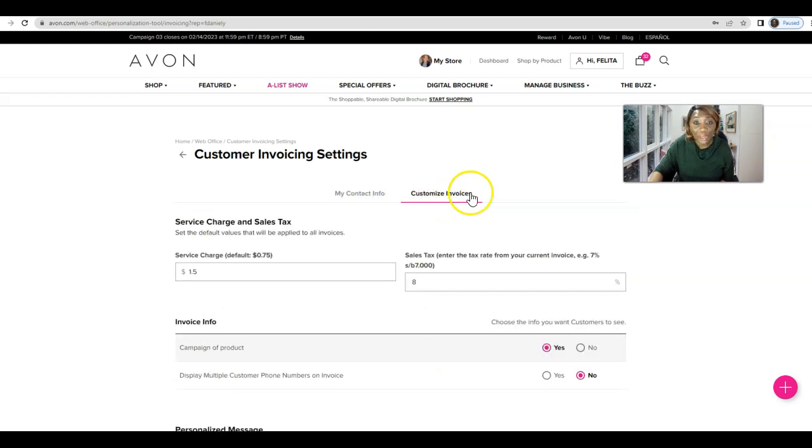When you click right here for customize invoices, you can change it. It says here that the service charge is defaulted at 75 cents. I promise you most representatives charge at least a minimum of $1 to $2. I've even heard some people charging $3. It's still saving them on shipping charges. So whatever you want to indicate here, if you want to charge them $2, then you change that to 2.00.